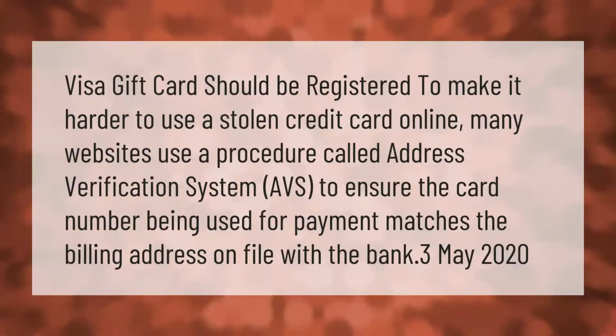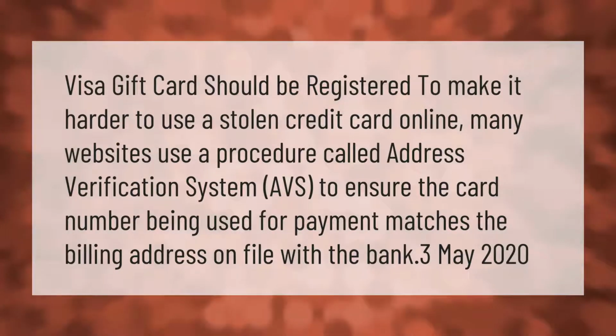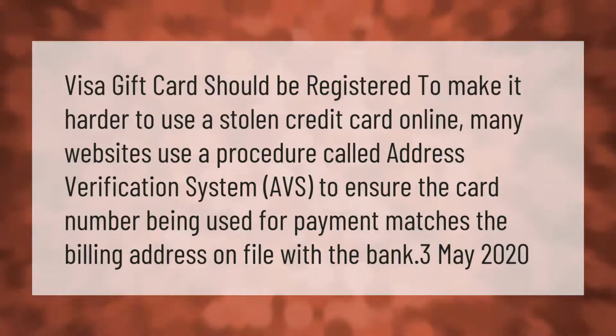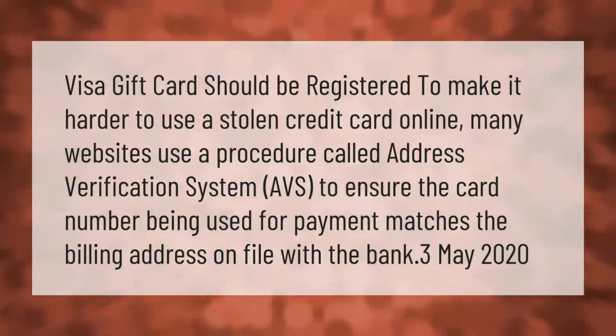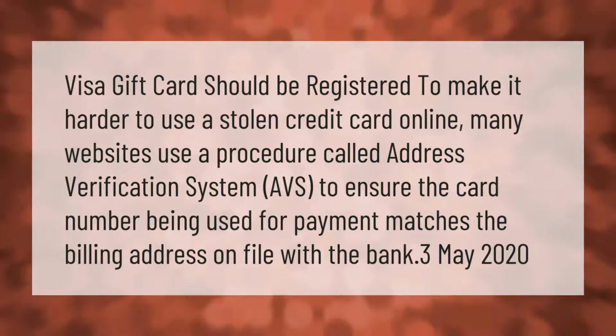Visa gift cards should be registered to make it harder to use a stolen credit card online. Many websites use a procedure called Address Verification System (AVS) to ensure the card number being used for payment matches the billing address on file with the bank.